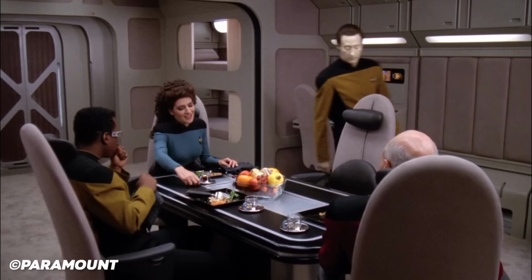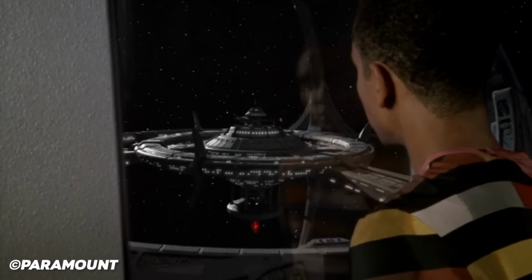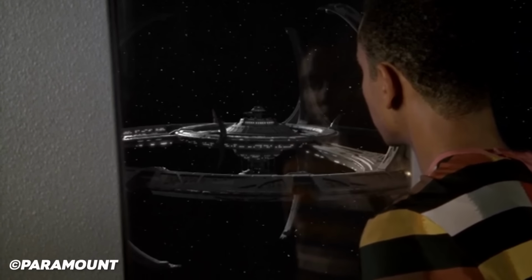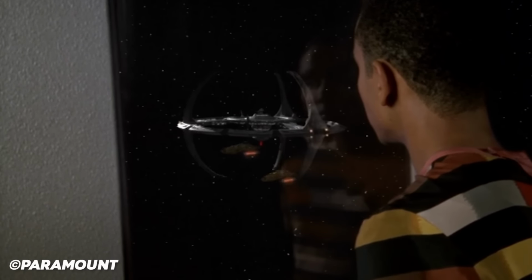It was the only appearance, even though the set was to have recurring uses within Deep Space Nine, but it was never used again. That said, we did however get to see Jake looking out of the rear window as a runabout departs the station. Perhaps there was intended to be some use for the set there, but that never happened. Such a shame, and honestly, a bit of a waste.